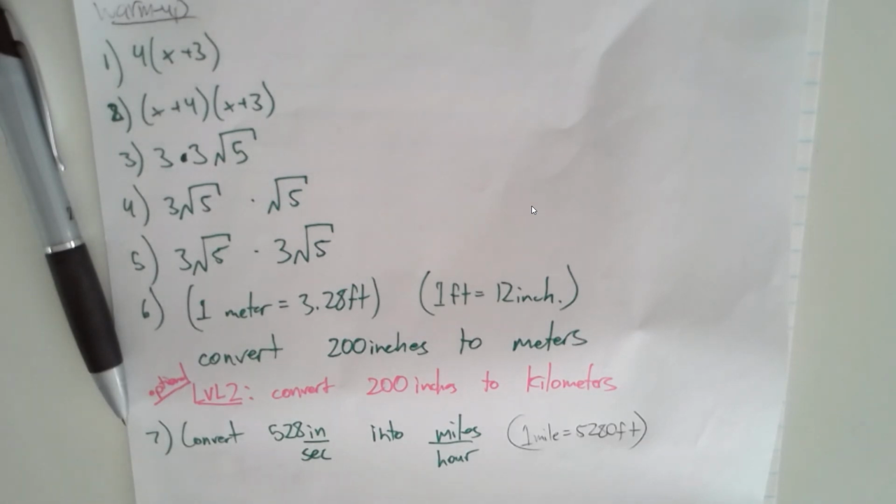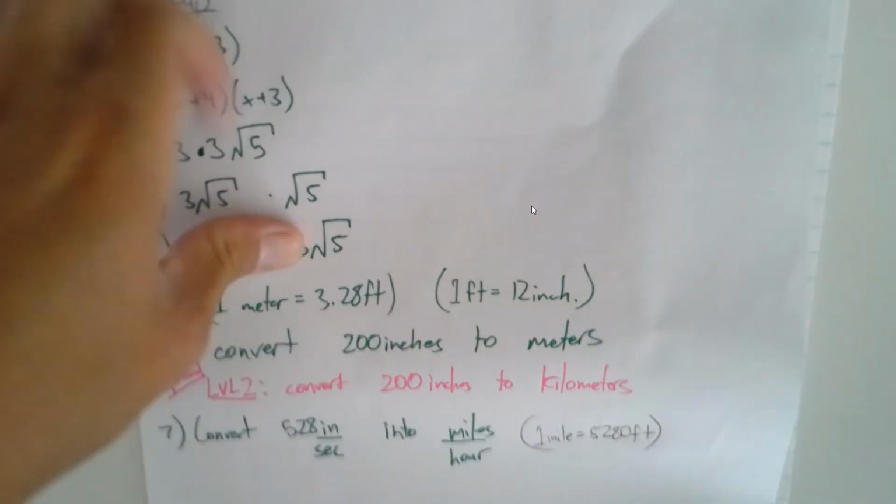One more minute. Uno más, guys. Who can get to the end? Are you sure? Because it's 528 inches per second. That has to be wrong. Okay, so wait. So let's do this.